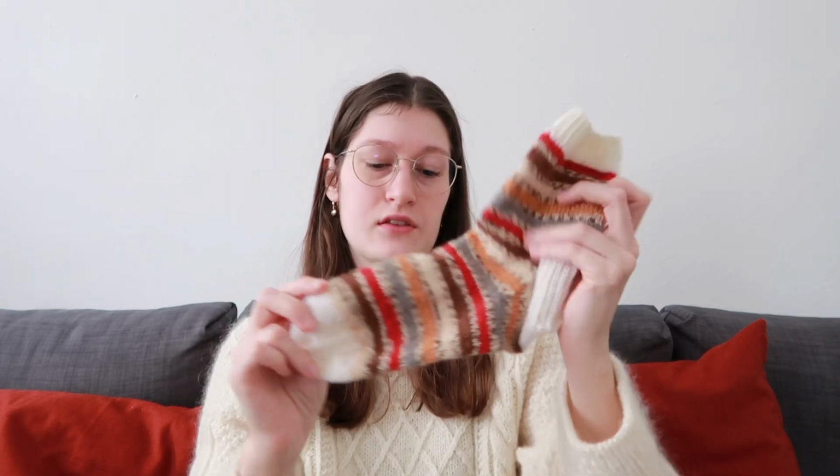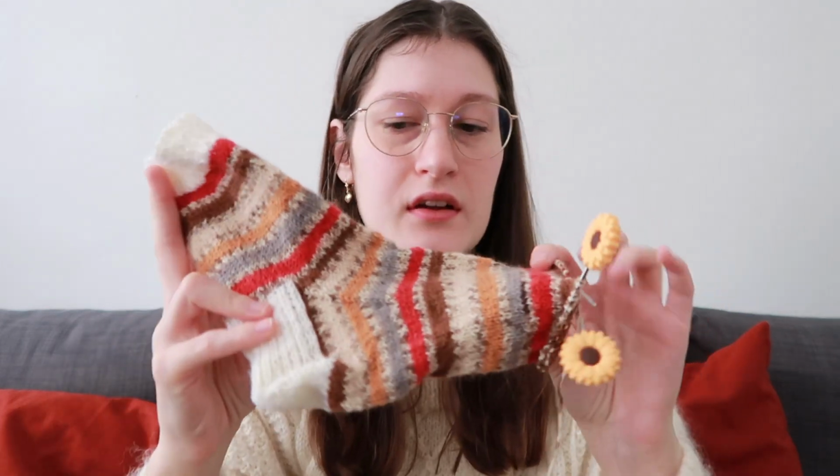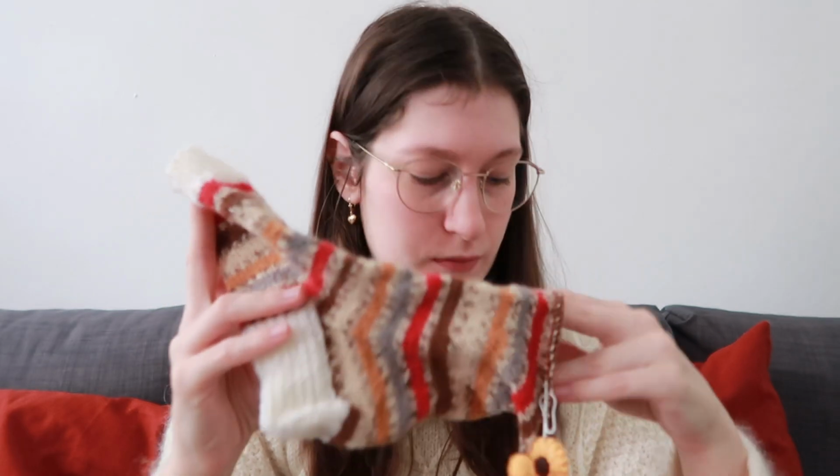So this is the first finished object of the pair, so I'm counting it as a finished object even though you still need a second one. But talking about WIPs, since we are already now in this section, this is the second sock. I'm pretty much done with the leg. I just have to do the toe.